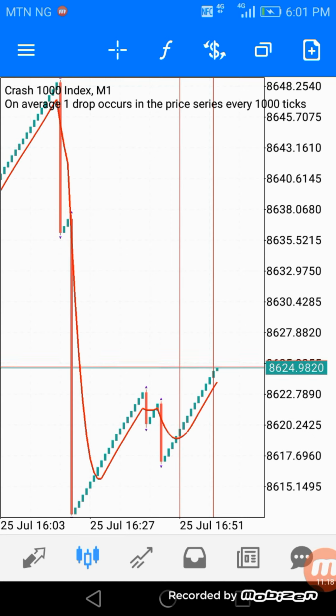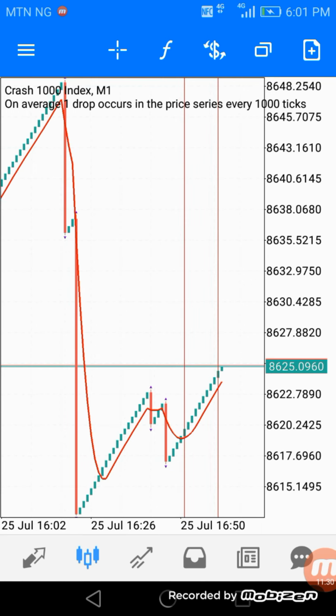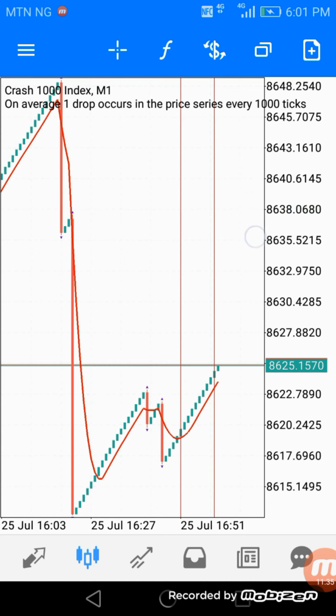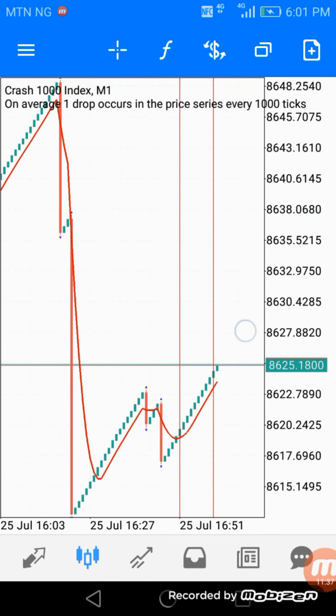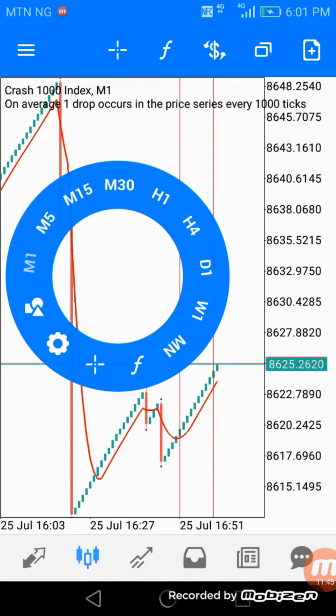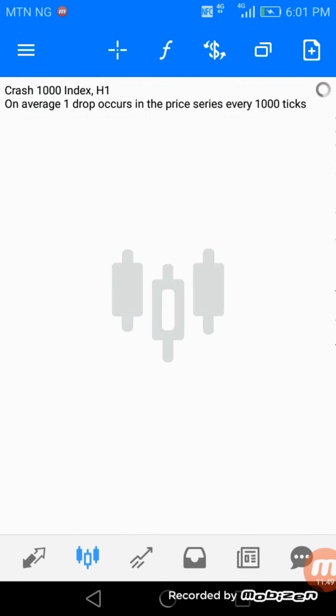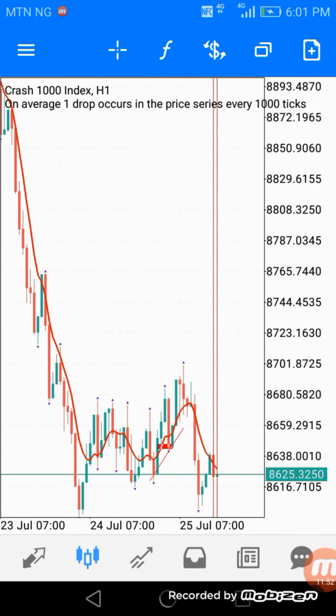So a quick recap of the conditions for you to trade. Like I said earlier, there are 14 price calibrations on this chart, just as you can see. Let's count it again. This is 1, 2, 3, 4, 5, 6, 7, 8, 9, 10, 11, 12, 13, 14. Okay, 14 price calibrations. Even if you go to M5, the same 14. If you go to H1, the same 14.